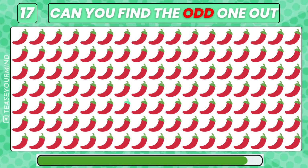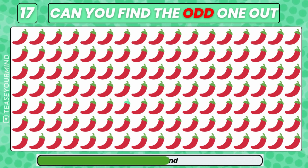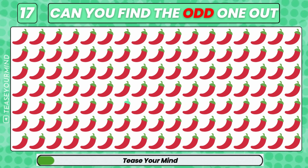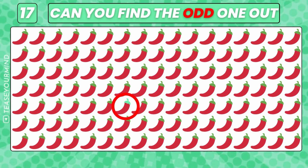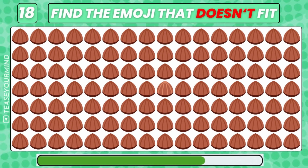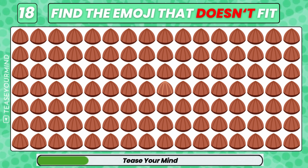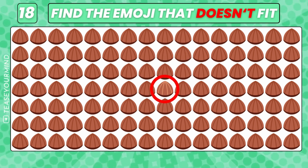Puzzle 17. Can you find the odd one out? Time's up. Here it is. Puzzle 18. Find the emoji that doesn't fit. Time's up. Here it is.